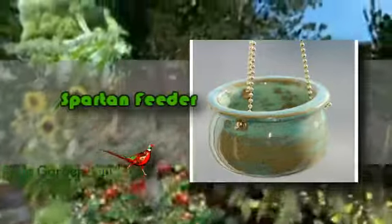Do you love it whenever you hear the chirps of beautiful backyard birds and are currently looking for a small bird feeder which will attract more birds to your garden? If you answered yes, then the Spartan feeder will be the perfect product for you. Now you can have fun and enjoy serving your feathered friends a wonderful delicacy of mealworms.